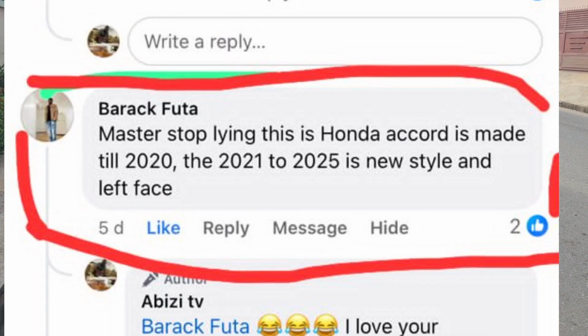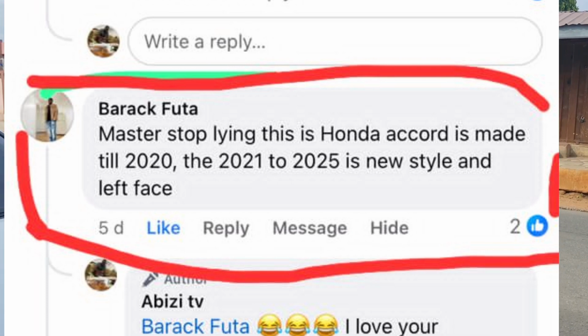Let me use this opportunity to read some of the comments. Barak says, "Master, stop lying. This is Honda Accord. It's made till 2020. The 2021 to 2025 is new style and left face." Fine. No problem. Thank you very much.